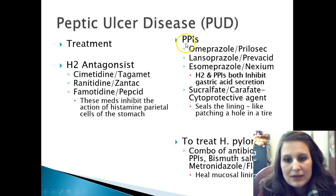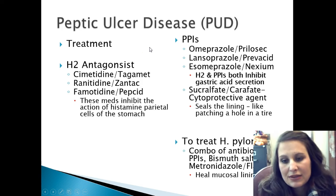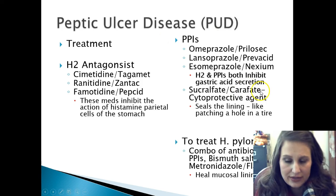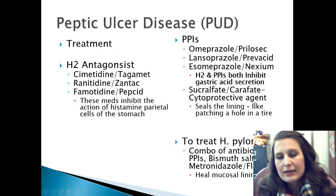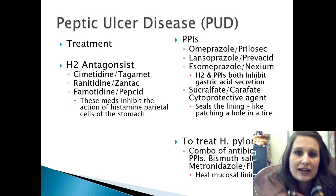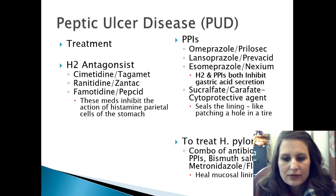And then PPIs, proton pump inhibitors. Those are going to end in -zole. Okay? Both H2 antagonists and PPIs are going to inhibit gastric acid production, bring it back down. Carafate is a new drug that we haven't talked about yet, sucralfate. It is a cytoprotective agent, and basically what it does is it's kind of like a patch over that ulcer. It's going to go in and seal that lining off, like patching a hole in a tire. So you have a big ulcer, and it's sealing it off, going right over it.